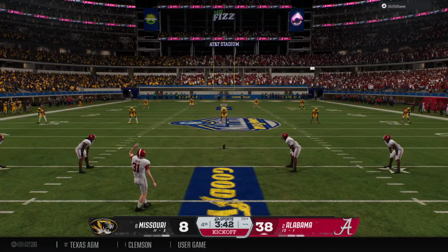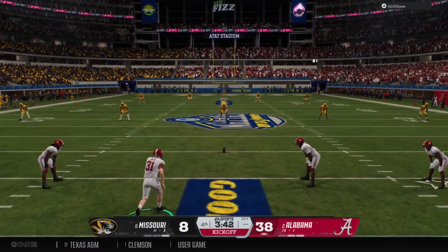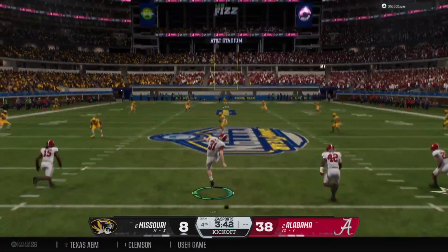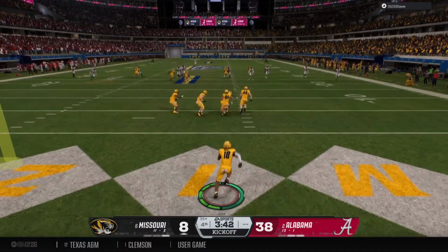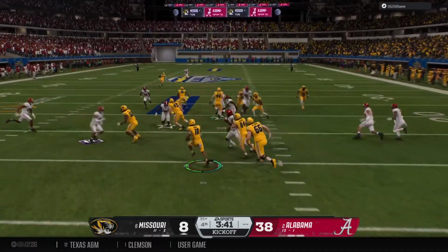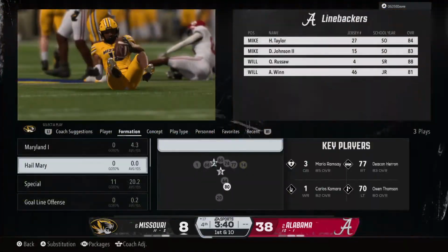After scoring that touchdown, now the kickoff team out there to kick it away. Fielded in the end zone. It's Moore. He'll be tackled at the 17. Strong job by the coverage team.